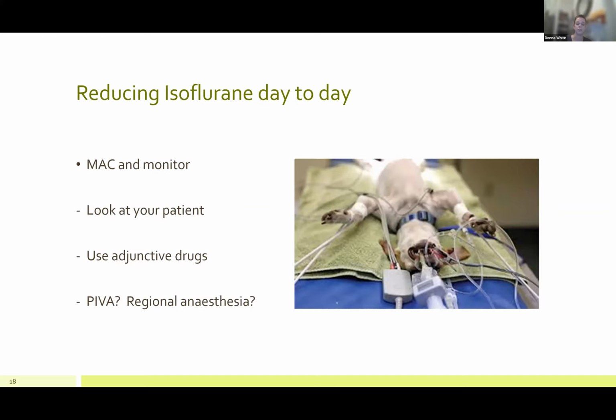Regional anesthesia, so probably the one that we're all really familiar with, is doing some dental blocks. And if you do good dental blocks in a patient, you can often have your ISO on 1% or less, and that patient doesn't move. So the isoflurane is there keeping them from spontaneous movement, but those nerve blocks are stopping them from having any kind of pain or sympathetic stimulation. So it's a really good way to keep your ISO down.